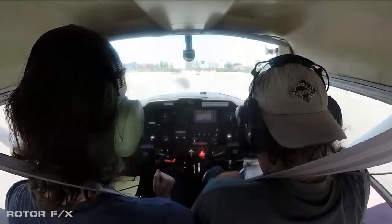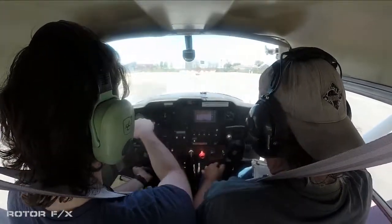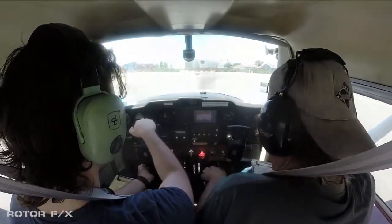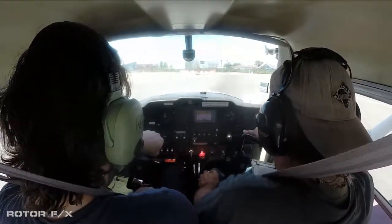Very good. Now we're going to follow the checklist. Grab these, all the way to the left. All the way to your chest like that. Notice, let's reroute this. Yeah, there you go. All the way to your chest. 6504, I'm in all the way to the right. 3 mile final. All the way in.